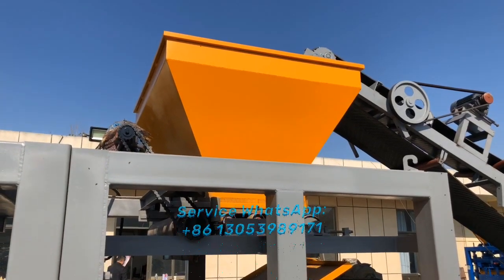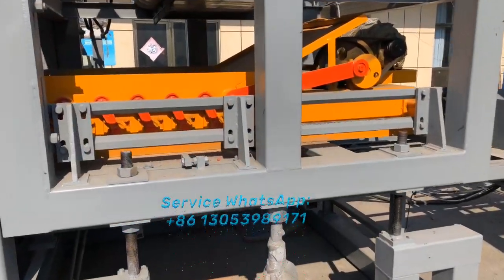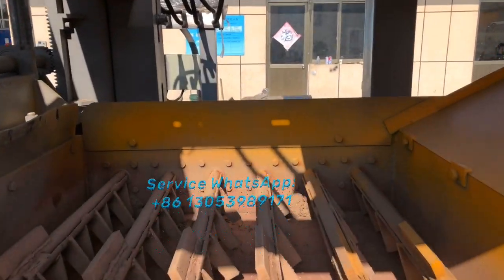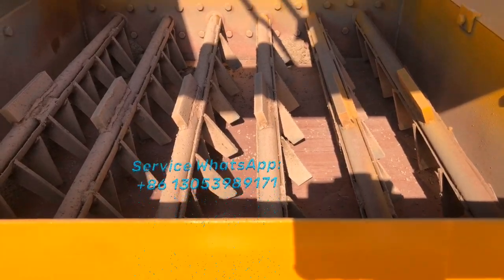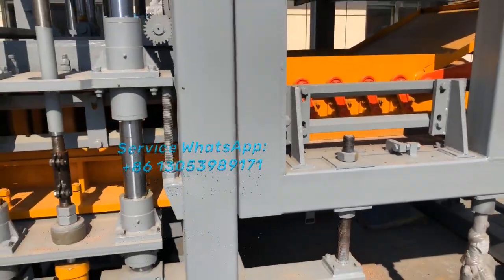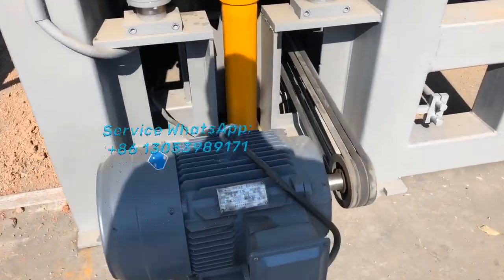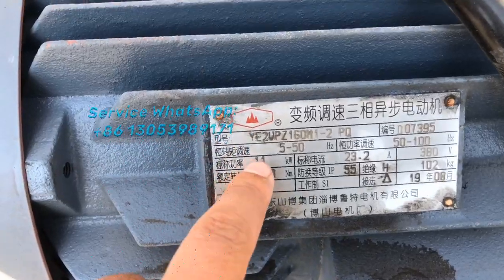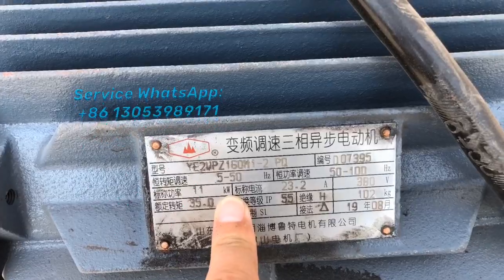Here is the block hopper. Here is the material feeding system. Right, okay. Here is the rubbish motor. Let me check how much. It's 11 kilowatts.